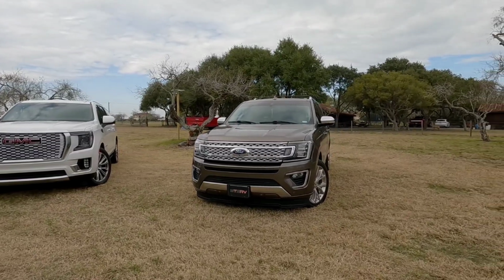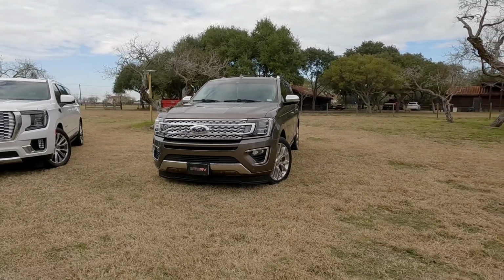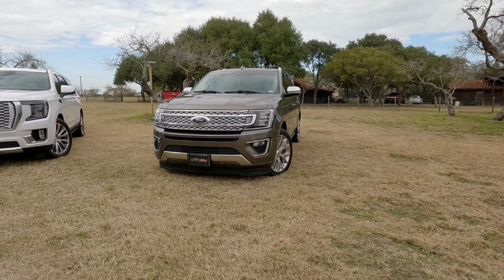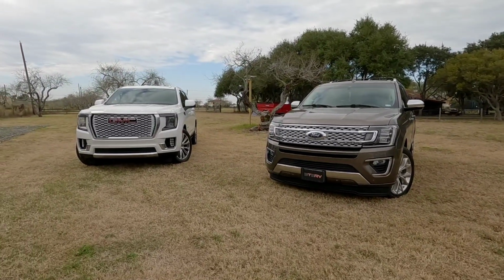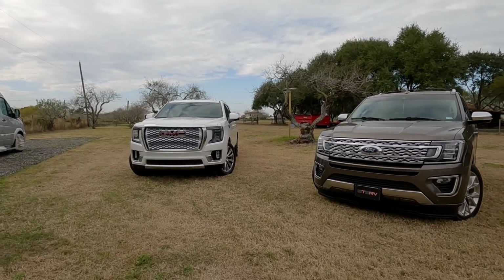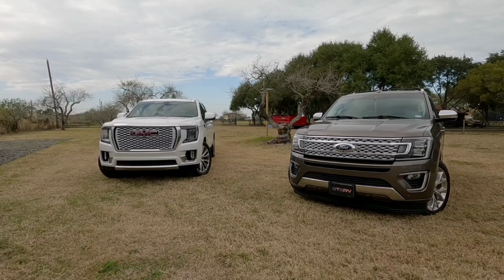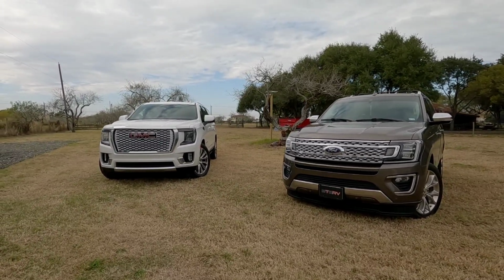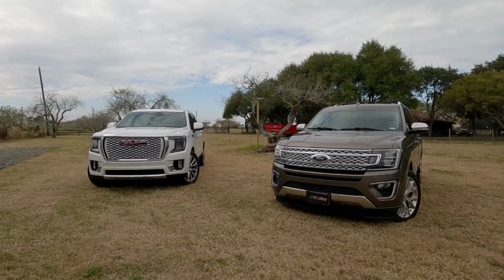Now let's talk about the similarities between these two vehicles. They both have wireless charging for your smartphone. They both have panoramic sunroofs. And they both have all LED lights all the way around, the front and the back, all throughout the vehicles, as well as 360-degree camera views, front and rear parking sensors, as well as auto-deploying running boards. But we'll show you that when we open the doors, so you can see them both.